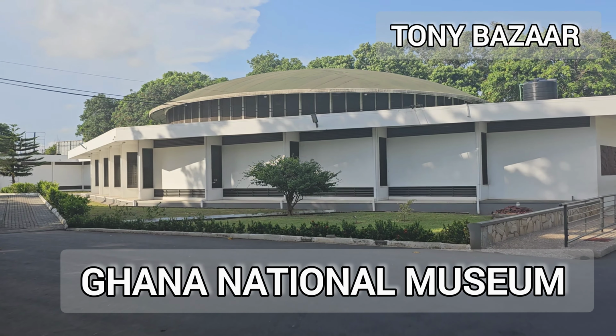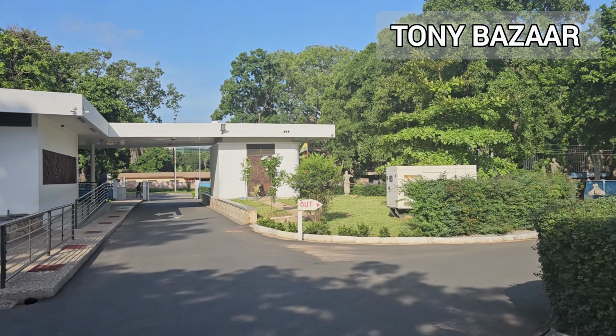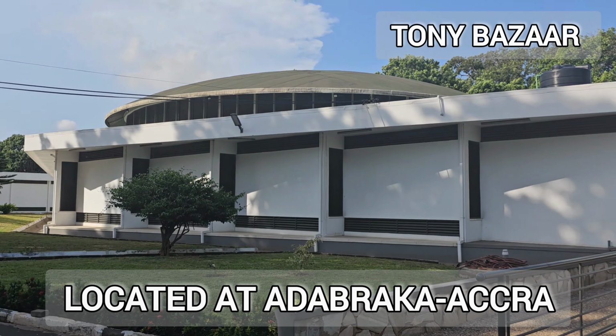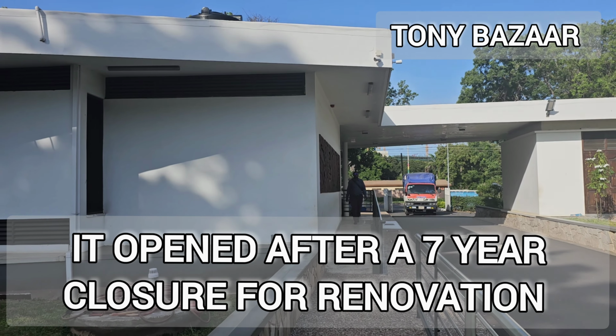Another beautiful sunny day in Ghana, and today we are going to the Ghana National Museum. It's been open after 7 years of renovation, so I just can't wait to go inside and see what they have in there, and also to learn more about Ghana. Although I'm from Ghana, it's a little history that I don't know. So come with me as we go and check this out. I can't wait to share this with you.